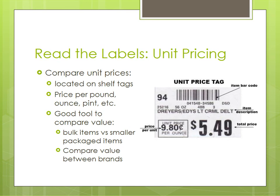You also want to read the labels in the stores. The first being the unit pricing label. This is on the shelf tags in the stores and designates the price per pound or ounce or pint of different foods. This is a good tool to use to compare the value of bulk items versus smaller packaged items, and also to compare the value between different brands.